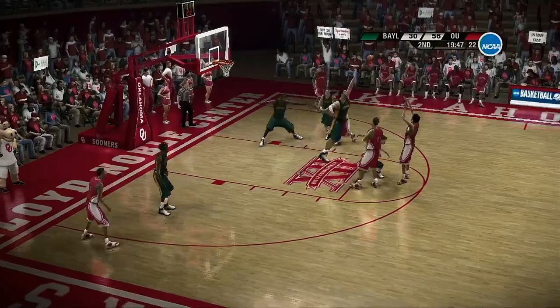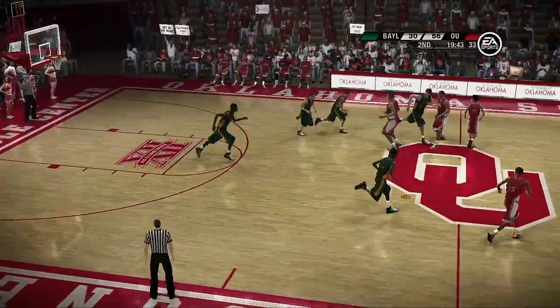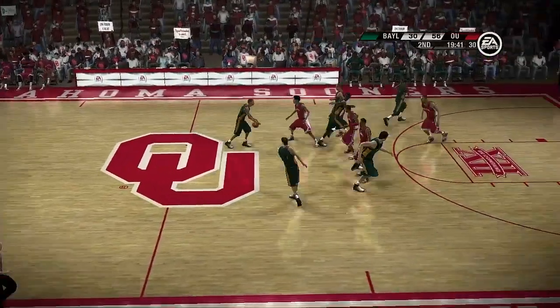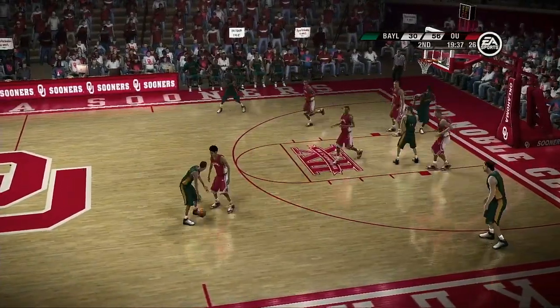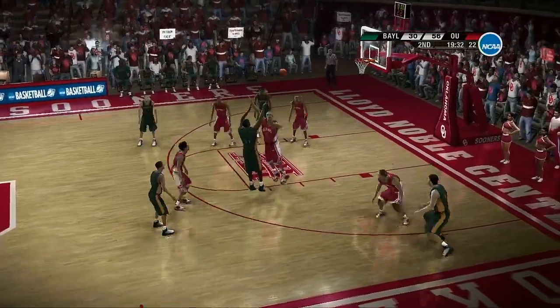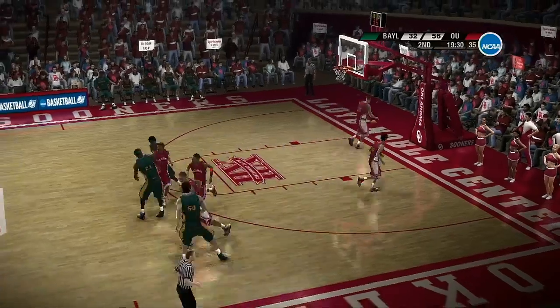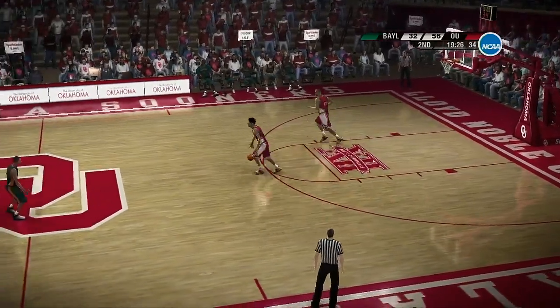Dickey's going to kick it back out there from down on the low block. I tell you, a post player has to be able to read what the defense gives you. They've got a shooter spotting up on the three-point line. He shoots from the angle. The Bears have got to continue to get him the ball. Brady's on fire.